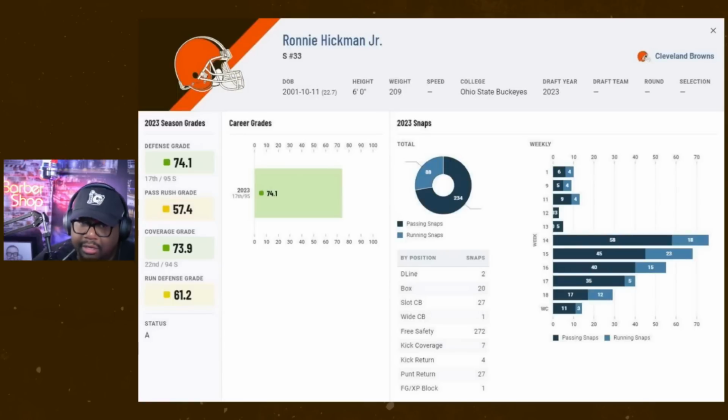But take a look at Ronnie Hickman. 74.1 grade. That's 17th out of 95 safeties, right? Coverage grade is a 73.9, which is 22nd out of 94 safeties, right? So, I mean, that's very respectable. I liked him coming out of Ohio State. He was undrafted.